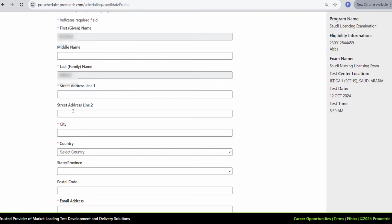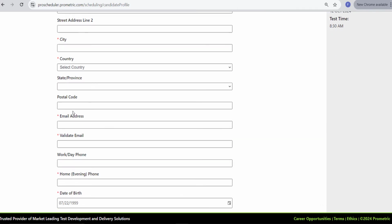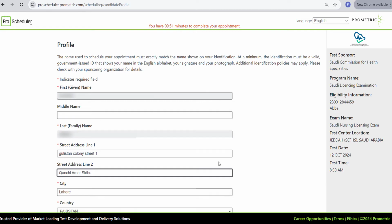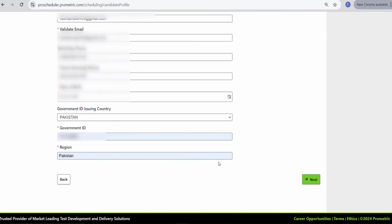So from here you have to fill all your information, your first given name, middle name, last name, state address. You can feed address of your country also, and if you want to fill the address of here where you are living, you can fill that address as well. So I have filled the address of Pakistan, and then you have to click next.